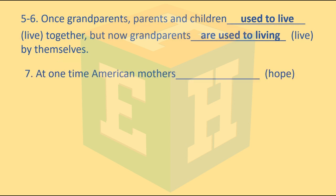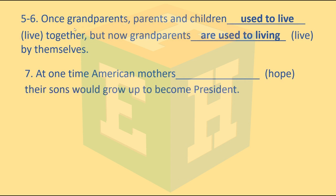Number 7. At one time, American mothers blank. Their sons would grow up to become president. Answer: at one time, American mothers used to hope their sons would grow up to become president.